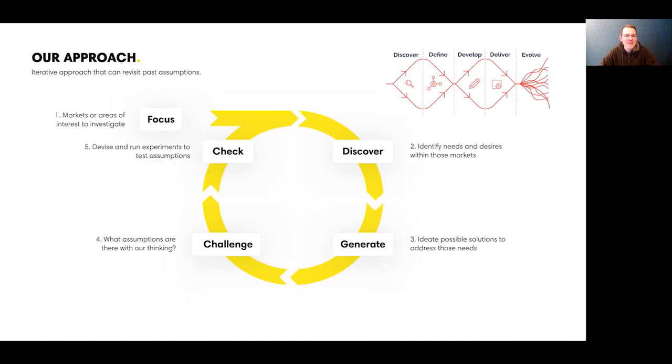Yeah. No, I think we like to pretend that there's a secret sauce, but a lot of it is just classic design thinking. Like the diagram in the top right, you will all be totally familiar with: discover, define, develop, deliver, and then just continue to evolve. And it's that iterative process. Basically, that's exactly what we do as well, although we have slightly different names that make more sense for us.